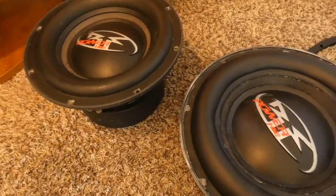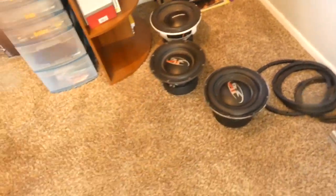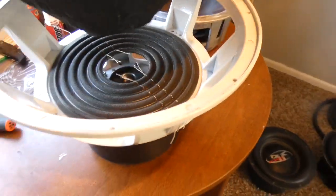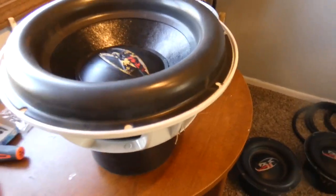I know these things frickin' pound. I remember them from back in the day. And then as soon as we get those hooked up, we hear them. Let's get on building this. We'll start gluing stuff together. I want to hear this W7 as a 15.